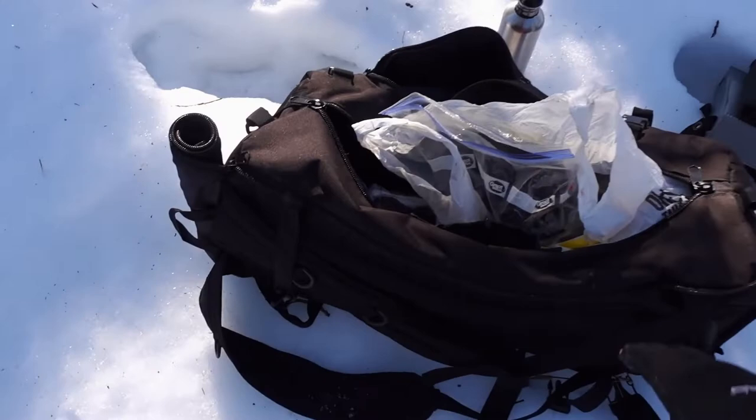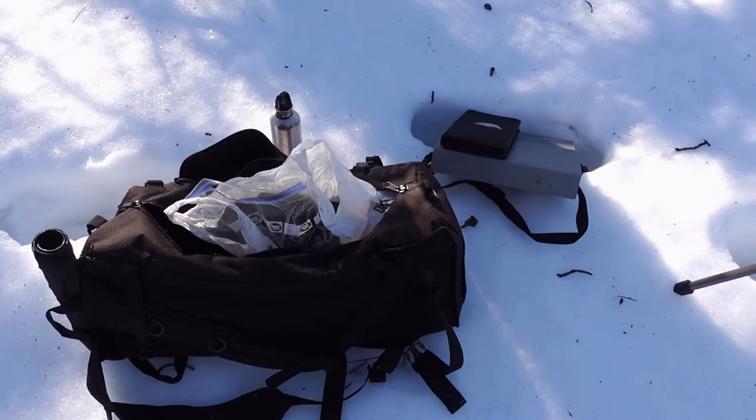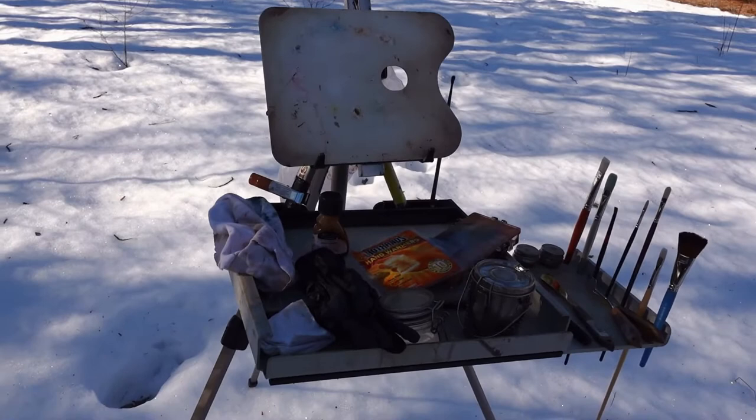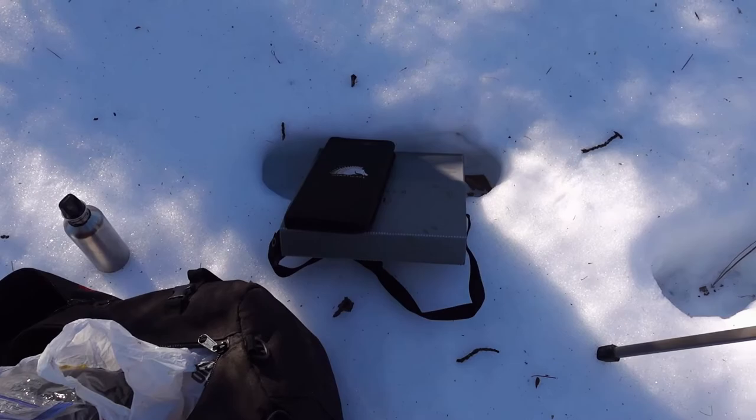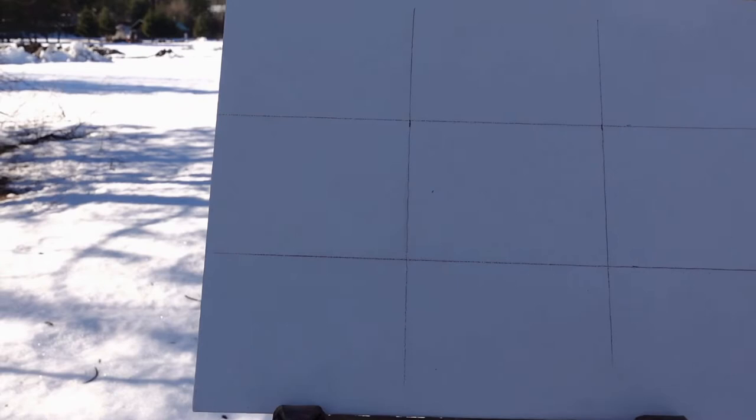It's pretty comfortable. It's well built. I've been using it for almost a year now, and yeah, it's working out pretty well. I can fit a bottle of water and a thermos of coffee in there with all my gear. And in my Raymar wet panel carrier, I usually have 3 or 4 panels, an 8x10, a 9x12, and an 11x14. And I usually do a third pencil sketch on there, which just helps me to get the composition down quickly.